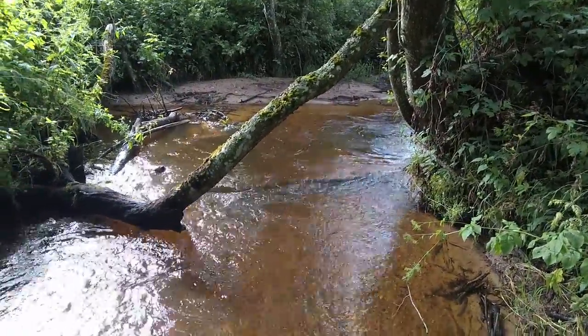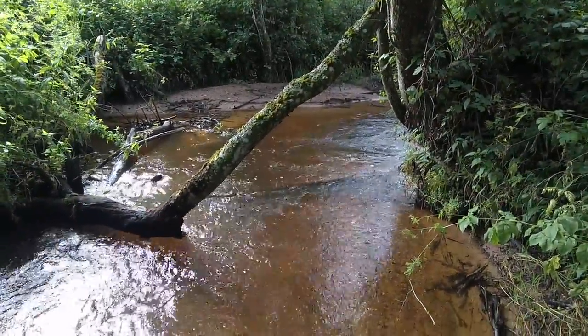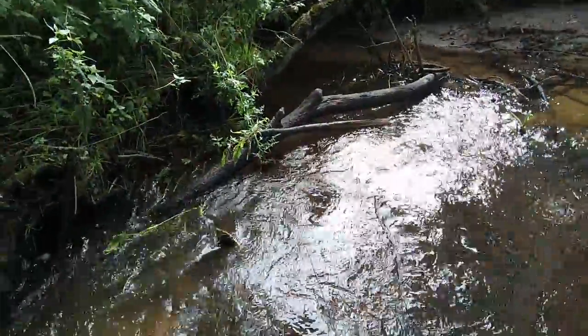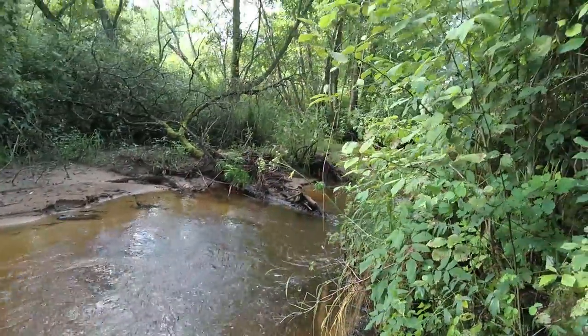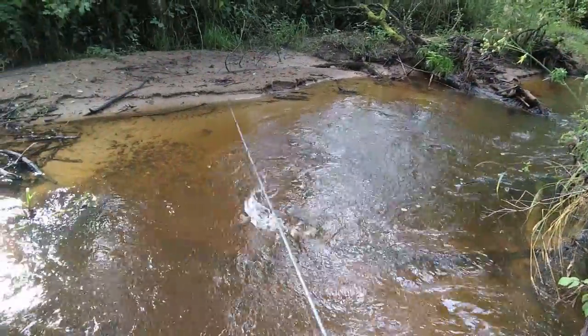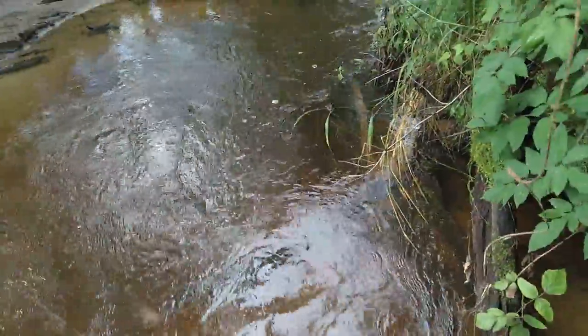This is some nice... Oh, there was a fish and I lost it immediately. As you can see, there are some logs all under the water. There are some other things, and fish sometimes, even large ones, will stay in there, but that's more typical for larger streams. Okay, is that decent? I don't know, it's a medium-sized fish.